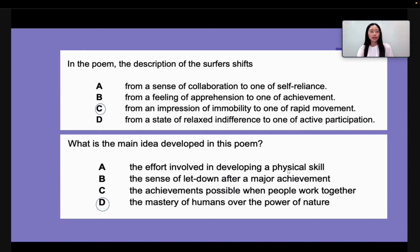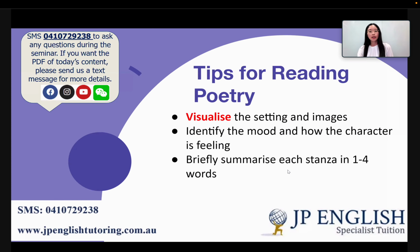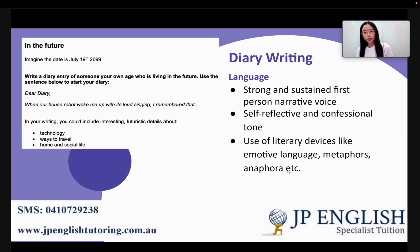Alrighty, so that's the reading components. So let's go on to the diary writing entry. I'm sure you guys would have seen this question if you're very keen on knowing what last year's paper was. The main thing I wanted to introduce to you was our sample response, and I wanted to go through what we want students to look out for when crafting their own diary entry or any sort of response that they write for the writing exam.